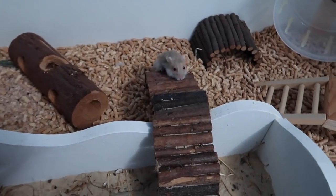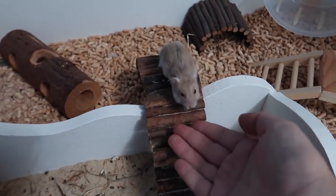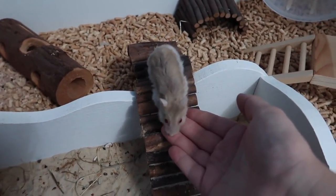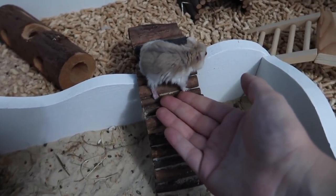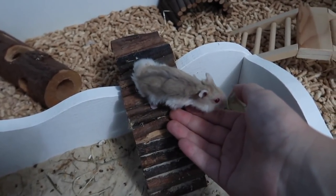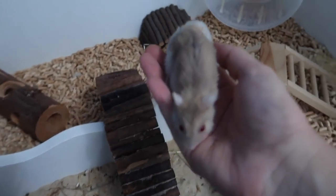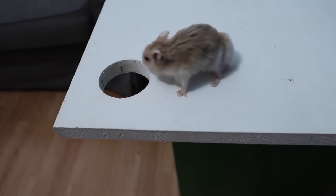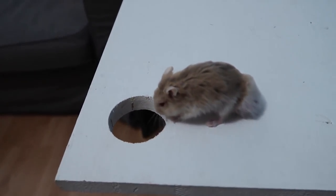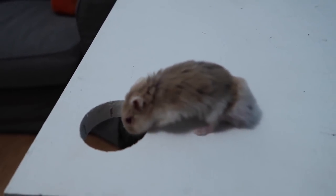Hey little old man, you up and about now? Oh, hi. Yeah, that's my finger. Thank you for nomming. Need to get you into your travel cage now, bud. There's a good boy. Oh, you little sweetheart. Do me one teeny, tiny favor. Don't jump off the desk.